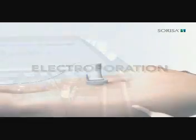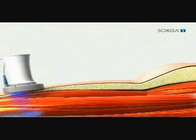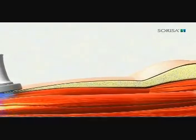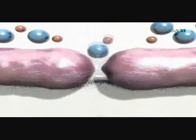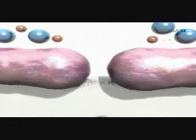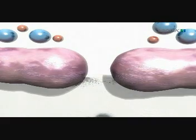Electroporation. Electroporation is a technique based on the application of a high-voltage electrical current to cells over a very short period of time. This pulsating current causes small channels, or micropores, to be formed in the membranes, through which the molecules in the surrounding area are able to pass.